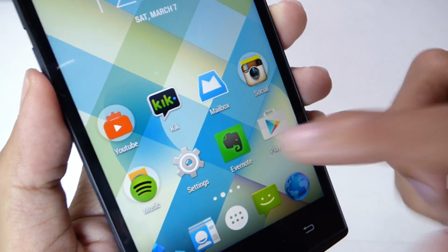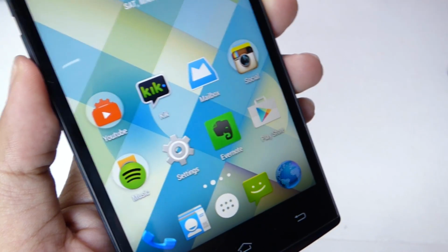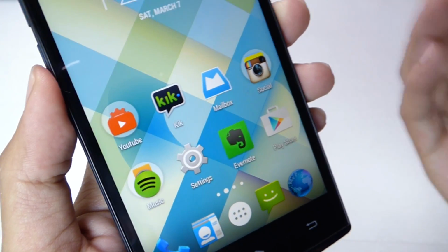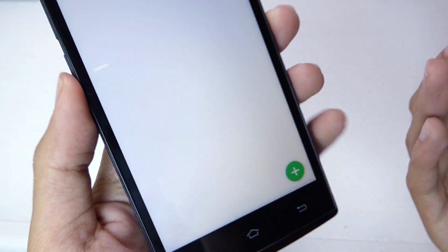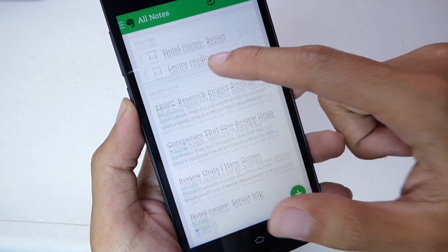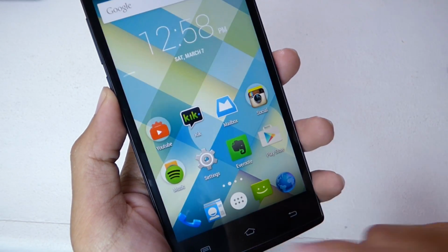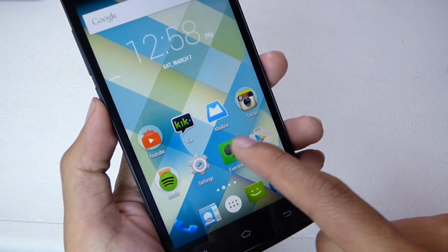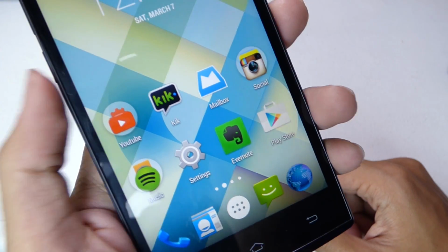And I also have Evernote, which I've done a couple of videos on. If you want to go check that out, you're gonna have to scroll down a little bit because my Evernote videos are actually pretty old. But I'm thinking of doing another video on it to do a review and stuff, and that's where you can see all my notes. And it's actually a pretty useful app. Go check it out. And I also have my Play Store app right there.